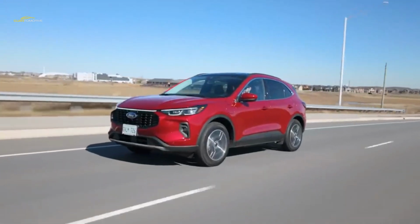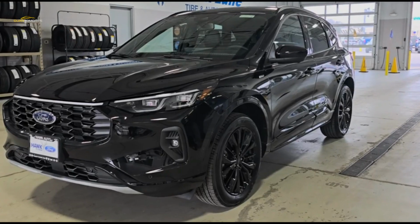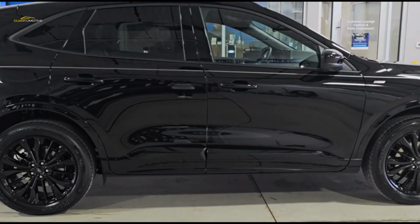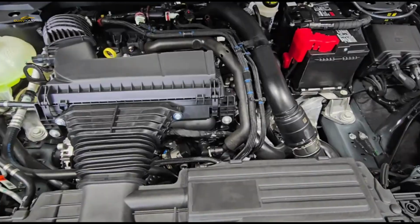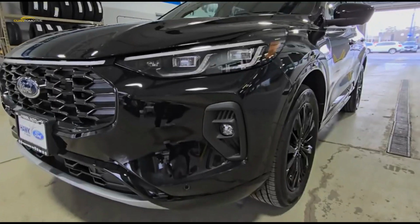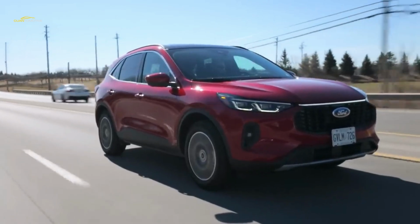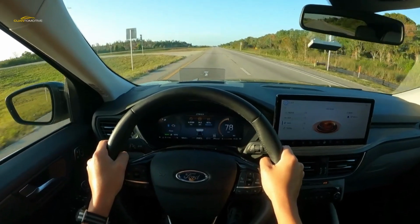We tested the Escape ST-Line Elite with the turbocharged 2.0-liter engine. This motor makes plenty of power, allowing it to easily squirt through traffic and accelerate up to highway speeds. In Edmunds testing, our Escape covered 0 to 60 miles per hour in 6.8 seconds, which is better than rival small SUVs with an upgraded engine.